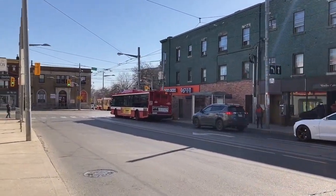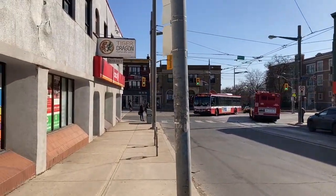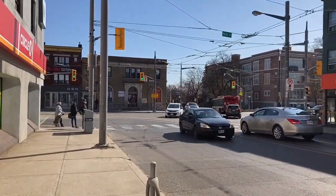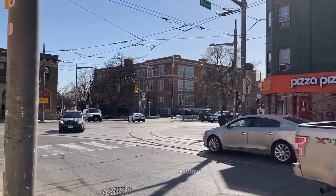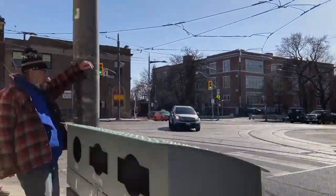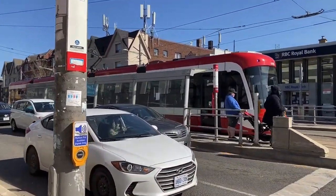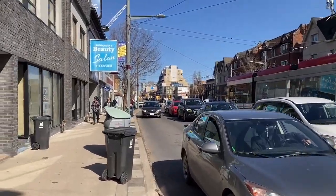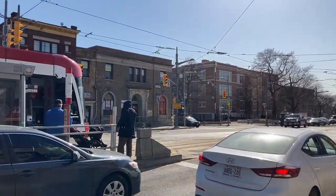Guys, we made it. So this here is St. Clair Avenue West. Yes, Oakwood continues, but I will not head down that way. And there's Oakwood Collegiate. I was wondering where that school is. And I think this is the Oakwood Village neighborhood. And there's a streetcar and another one.